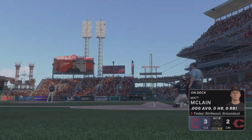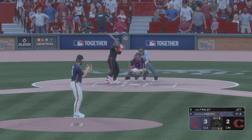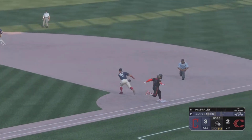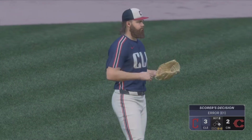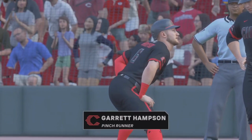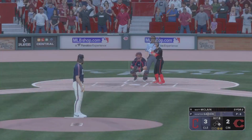That one way inside. Tapped out in front of the plate. Over to the pitcher, but it's offline. He's safe at first. Substitution being made at first. Pinch running here, Garrett Hampson. No outs. Runner at first. Matt McClain getting ready to hit.